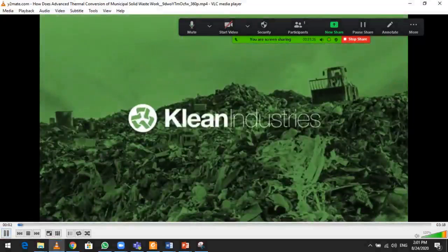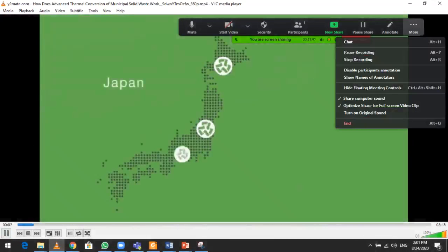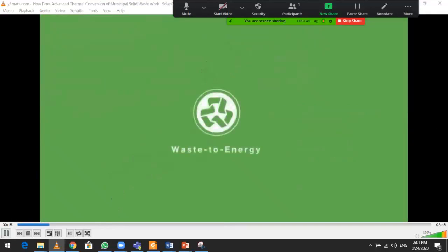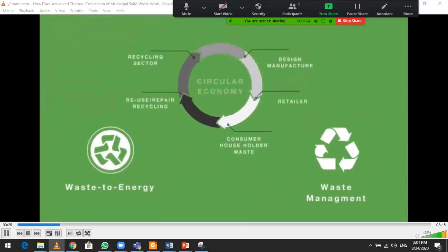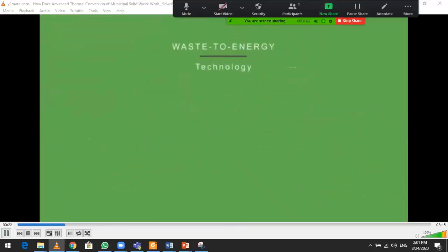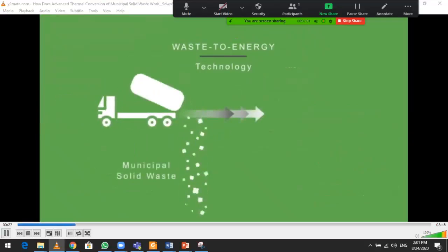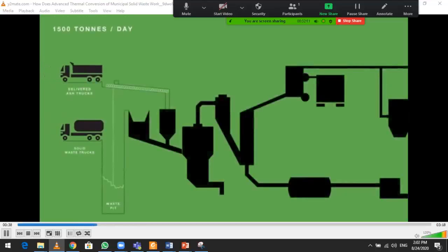Clean industries entered the waste-to-energy sector over a decade ago, applying commercially proven Japanese thermal treatment technologies for the processing of municipal solid waste, or MSW. Converting waste into energy is a key component of any efficient waste management system, which plays a significant role in the circular economy. By using these advanced thermal treatment technologies, MSW that cannot be recycled is converted into environmentally friendly energy. To begin the continuous process, trucks of municipal solid waste and delivered ash from a local incinerator pull up to the 1,500 ton a day facility.